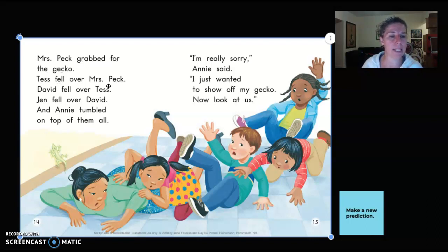Tess fell over Mrs. Peck. David fell over Tess. Jen fell over David. And Annie tumbled on top of them all. I'm really sorry, Annie said. I just wanted to show off my gecko. Now look at us. They cannot catch this gecko. And look at what he's doing right now. He's going up the wall.